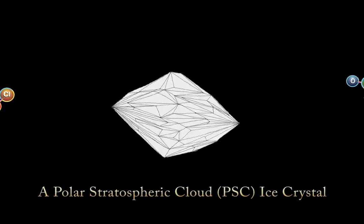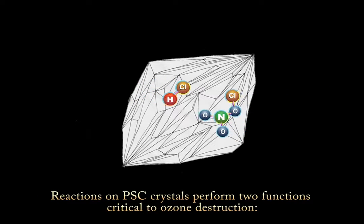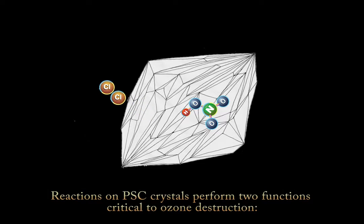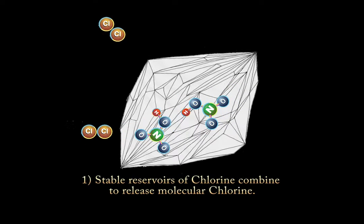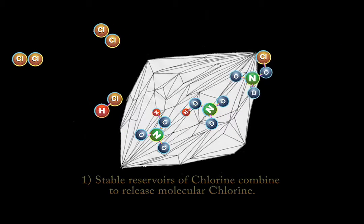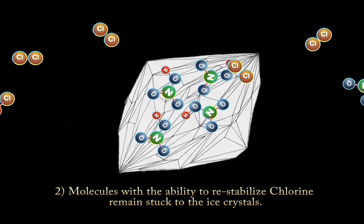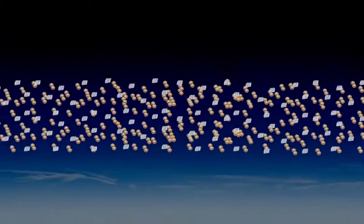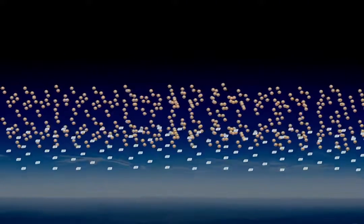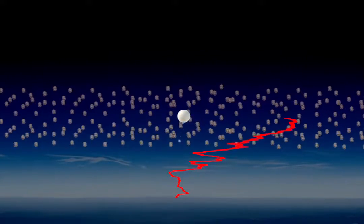Let us imagine an ice crystal formed in a polar stratospheric cloud. Reactions in polar stratospheric clouds perform two functions critical to ozone destruction. Stable reservoirs of chlorine in our atmosphere combine on the crystalline surface to release molecular chlorine. The molecules with the ability to restabilize chlorine remain stuck to the ice crystals. In the cold, dark conditions above Antarctica, ice crystals begin to settle out, removing themselves from the destructive chlorine molecules now present in the ozone layer.